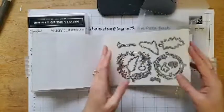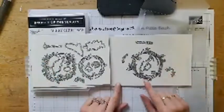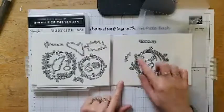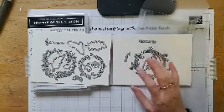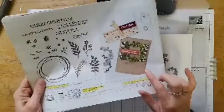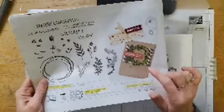Actually, look at this, it's a really good value. I just realized that there's two, so you've got this one here and this one here. I'm going to use the die cuts today, I think. I saw this picture, and I'm going to play off that a little bit.